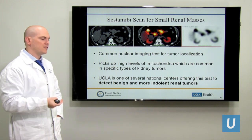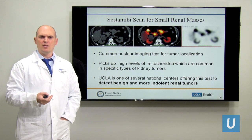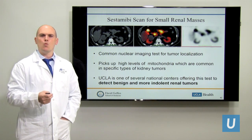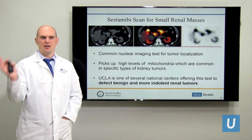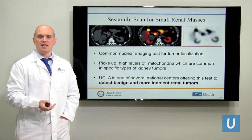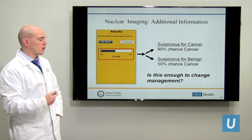There are two types of kidney tumors that have a lot of mitochondria. One is a benign tumor called an oncocytoma. The other is the one that on a biopsy it's hard to distinguish between cancer and benign, but it is a pretty wimpy kidney tumor, and each year only a handful of patients in the whole United States would die of that type of tumor. Most of these are incredibly wimpy. So UCLA is one of the only centers in the country, other than really our colleagues at Johns Hopkins, which are doing this scan, and we think it can give more information.